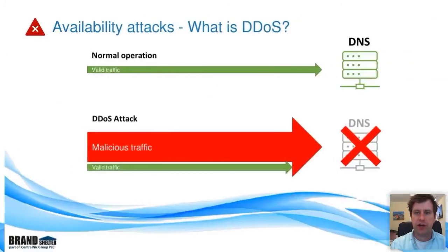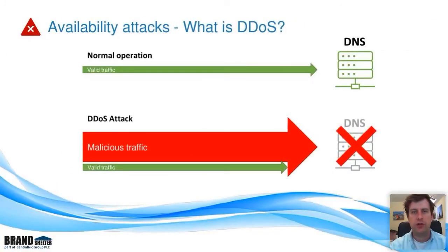So an availability attack is really trying to take out the name server so it can't respond to the questions being asked by computers on the internet. This is what's known as a DDoS attack. You might have heard of DDoS. The acronym means Distributed Denial of Service. So what is effectively being done here is trying to take out the name server by denying it from being able to respond properly.